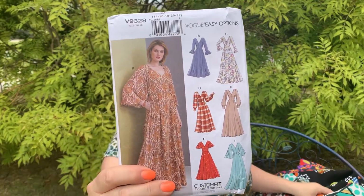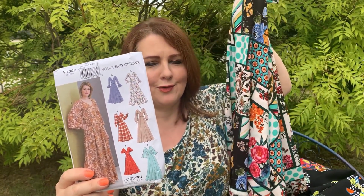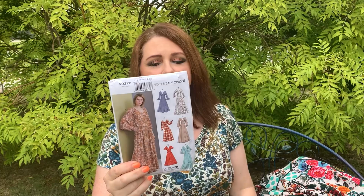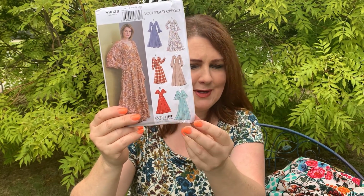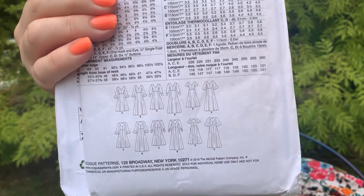I haven't tried that one yet. I would really be interested in making that. And I think the crepe fabric, that beautiful drape and sort of floaty fabric, would be beautiful in that dress. That's V9328, has quite a few options. It also has a statement back cutout piece as well. I'll show you the line drawings up close.